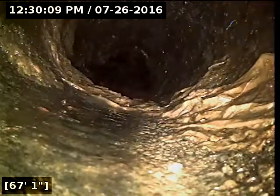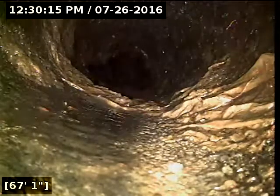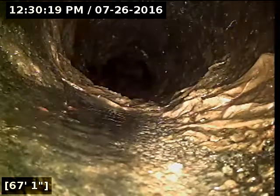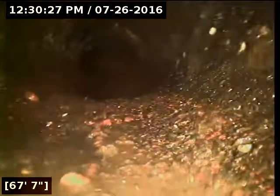Okay, I went ahead and located the camera head here at this point. I located the signal pretty much in the middle of the street. The depth was coming in really bouncy because it's a deep line starting out basement level. So it's likely right around 12, 13 feet at this point. And I marked with a wide X in the middle of the street. And we've let this thing drain out here now.